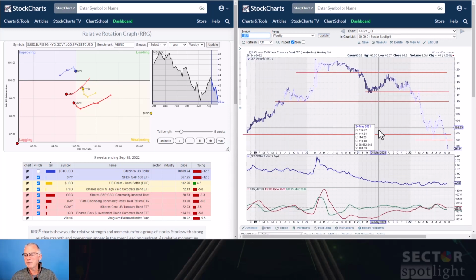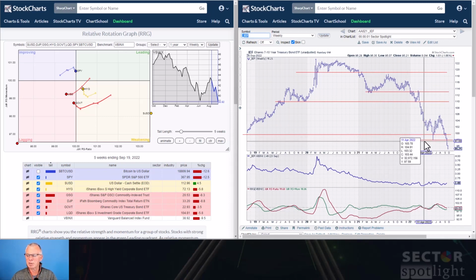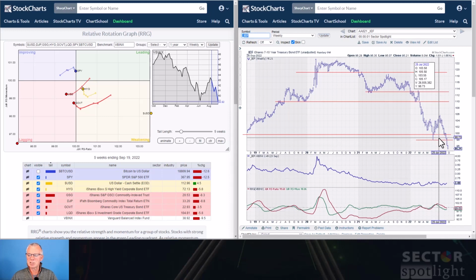Move to IEF. Here you can see that break in bonds that we discussed. This is a very serious and very clear and clean break, sending rates higher. Also, this is not going to change anytime soon. The upside is going to be very difficult, which means that yields are on the rise and very likely, aside from some little corrective moves, that's going to be a trend that's in play for the foreseeable future.